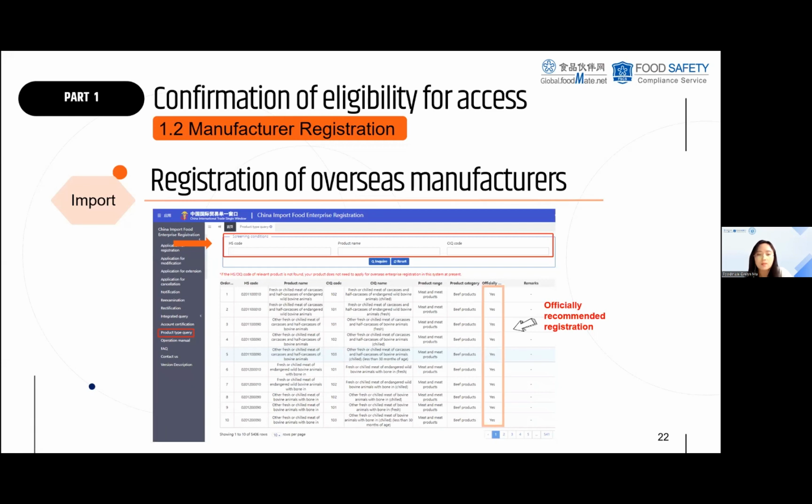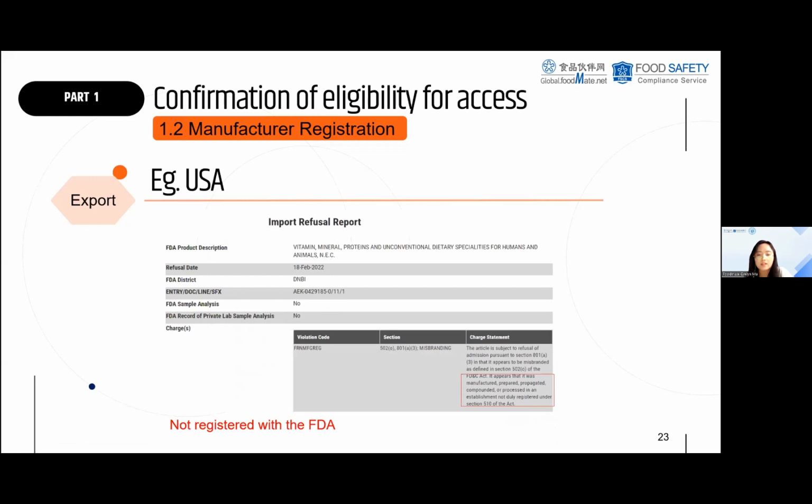And when it comes to exporting, the US has specific requirements for the registration of overseas manufacturers. On the screen, you will see the notification from the US FDA regarding Chinese products. In this case, it's about a vitamin and mineral supplement, and the product has been notified because it hasn't been registered with the FDA. Any rejected shipment must be either destroyed or returned within 19 days of the FDA notification. So it's very important to be registered with the US FDA.